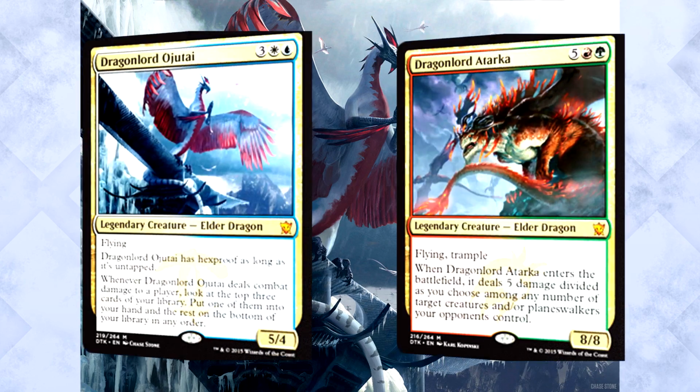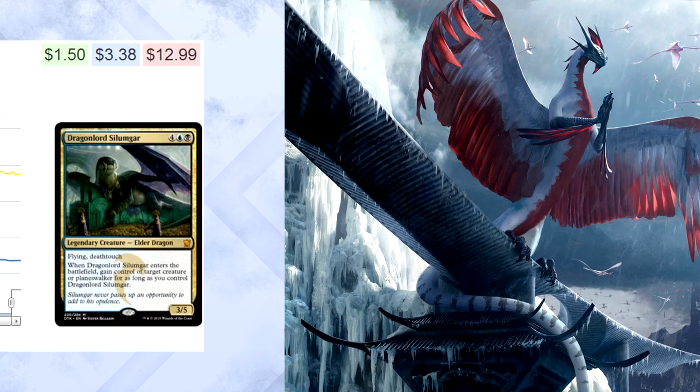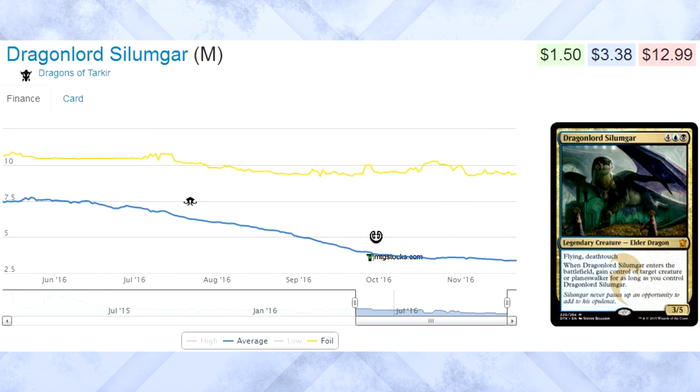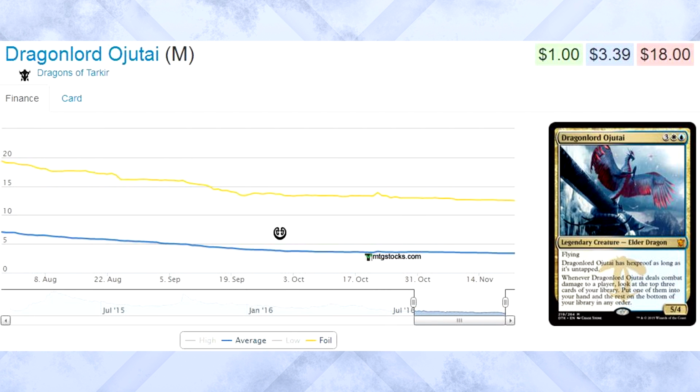Not even as commanders, but as part of the 99, each Dragonlord sees a non-zero amount of play. Dragonlord Ojutai and Atarka were the most expensive over the course of their time in Standard, and now both are under $5, along with the rest of the Dragonlords. I expect that their prices will drop a tiny bit more over the coming months since they don't see any significant constructed play, but we're still talking about a pretty affordable situation right now, especially if you enjoy foils.